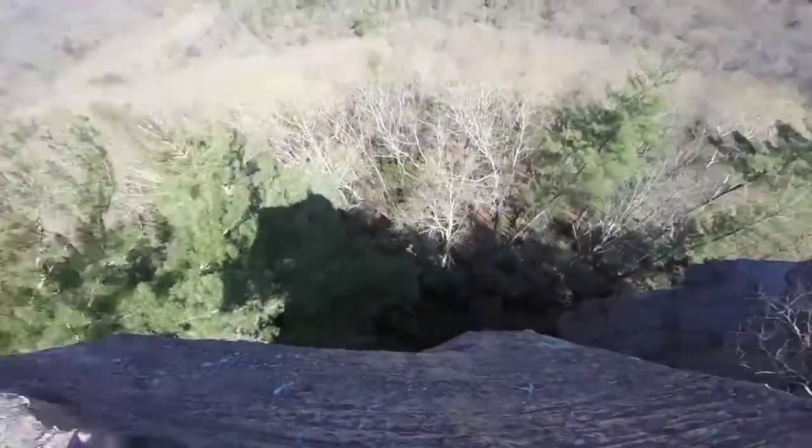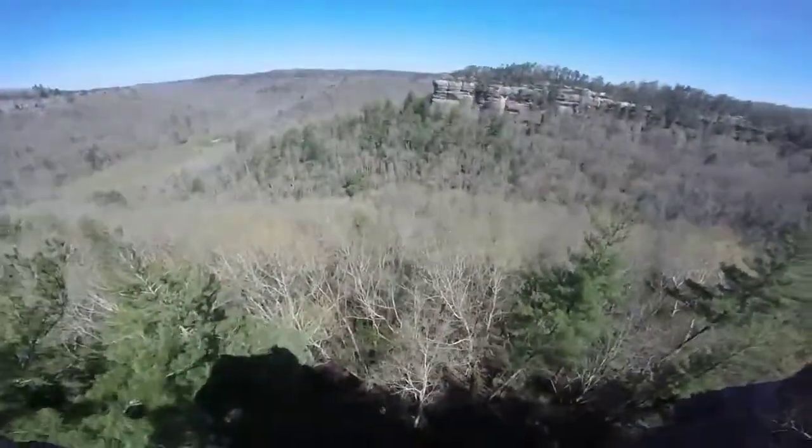And this last clip was just at Red River Gorge, walking around on top of a cliff.